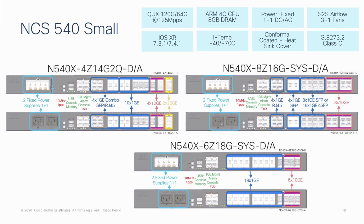So on the right side, the 8Z16G doesn't have combo ports. It also has the copper ports, and it has an option for CSFP. So again, you can plug in the special SFPs, Gigi SFPs, and they have 2 Gigi ports in one SFP running bidirectional connection. And really the smallest one is 6Z, 18G: 6 10 gigis, 18 1 gigis, no copper here.